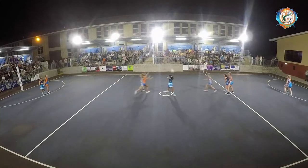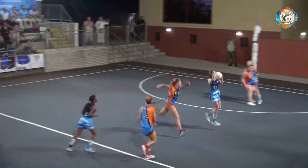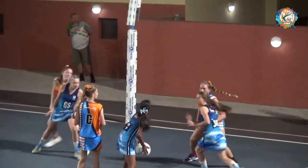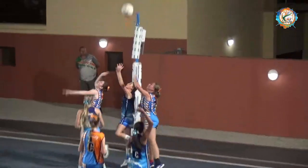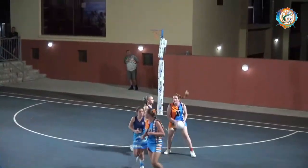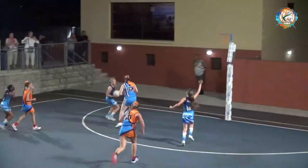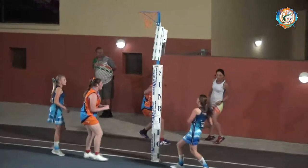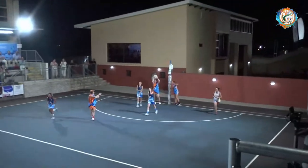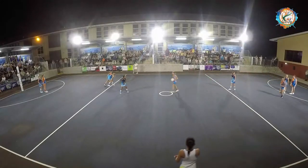Jeffries Bay centre pass. That was pressure. Ball turned around by Sunridge. Very, very good pressure by the defense players. Ball going astray, back to Jeffries Bay. Oops, goal defense nearly took the pole out, and that's Jeffries Bay scoring. Sunridge centre pass.